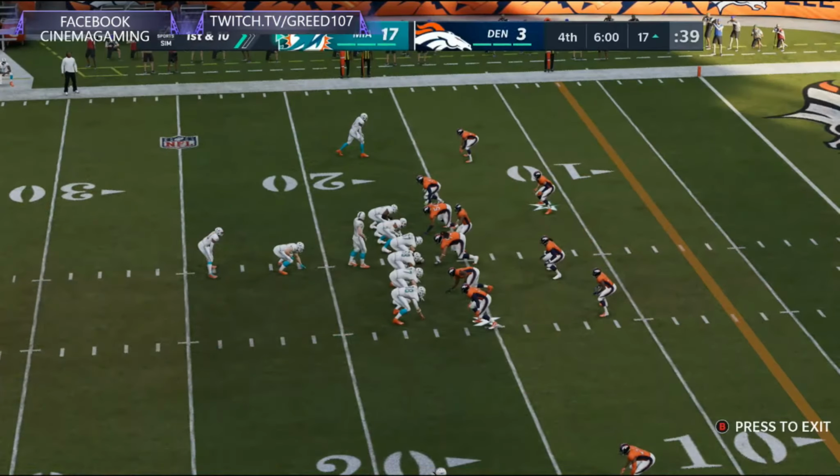So from the 17 now, here's a 1st and 10. A give to Howard. And he'll go down here at the 12-yard line. Ball carrier. Give him 5 on the carry there, and it'll be 2nd down.